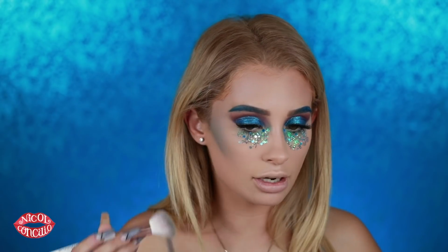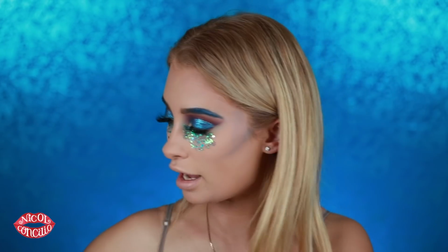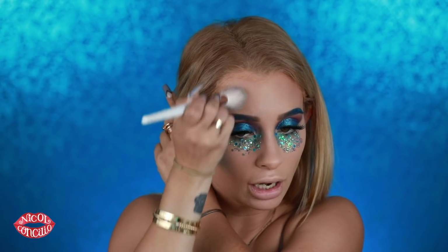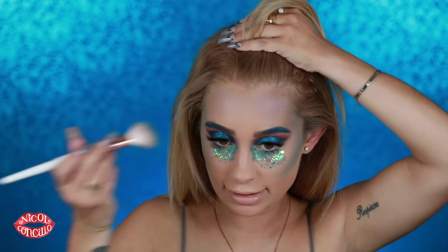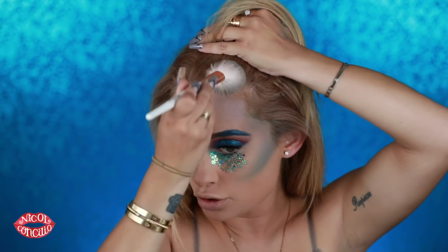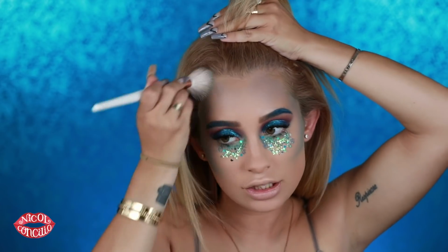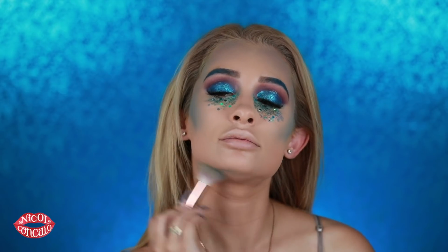I also am taking the contouring close to my eye up here to get that blue vibe with everything. And I'm also going to bring it up. Not too crazy up here because I don't want it to be like... And then if you are a blonde like myself, you really want to make sure you get it in the hairline, because if you don't, it's just not going to look right. And I'm also going to get my chin.